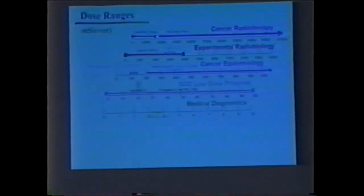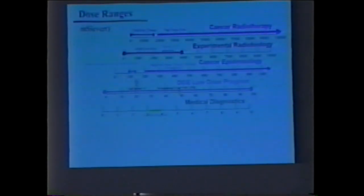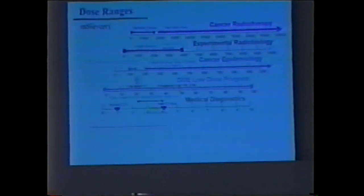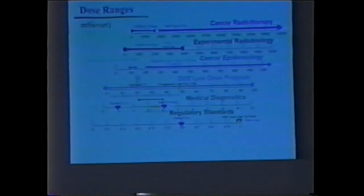Here's where the natural background fits in. So you want to understand that if you get below this, you blow what you can see. So if you add to that, then you're adding small amounts. Commercial airline flight crews, bone scans, thyroid, and so on. Go on down to regulatory standards. We're going down another whole factor of 10 to get your regulatory standards. That goes to the public, site decommissioning, NCRP.